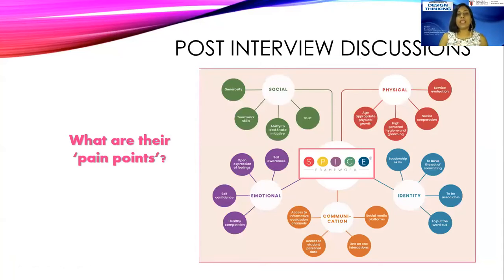All right. Now, other than that, in order to understand their pain points better, we also have a post-interview discussion. After the design thinkers and the facilitators gather the data, I actually get my students or participants to come up with what I call a SPICE framework. So we analyze the personas, we analyze the company using this framework. So what is in this framework?